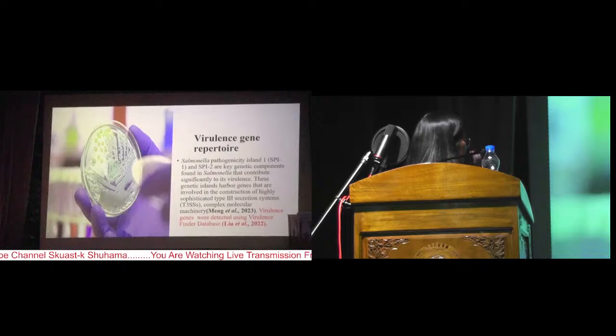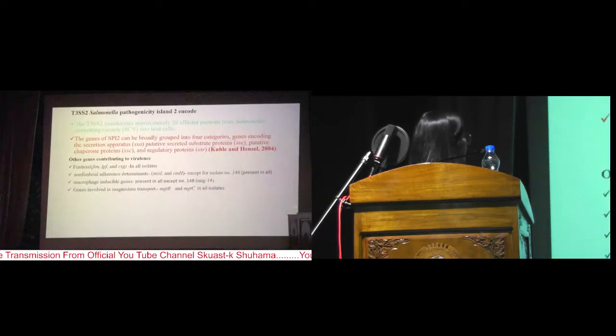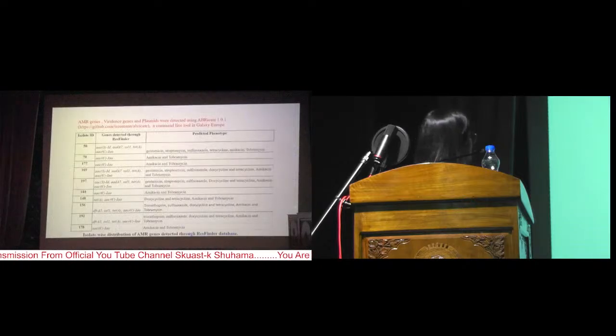We have seen that for virulence, there are many Salmonella pathogenicity islands, but most of our studies are on Salmonella pathogenicity island 1 and 2. With the VFDB database, we found these 105 plus virulence genes. This is the T3SS1 type, and I'll show you. The others were, these are T3SS2.